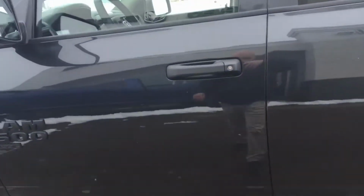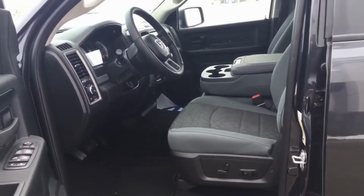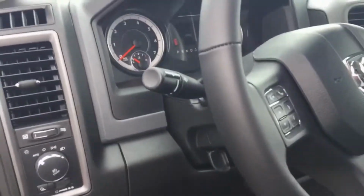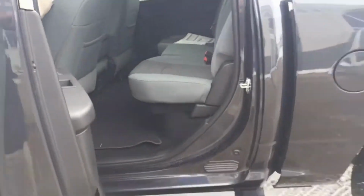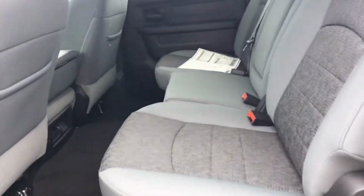If we open the doors real quick, you're going to see the 20-40 bench seat with the flip-up console. Steering wheel with the steering wheel controls in here as well. And we've got the 8.4 Uconnect touchscreen in there too. Does have the bigger area for the back seat as well. Opening up, you will see that it is a cloth bench in the rear as well. Got a nice little flip down armrest with some cup holders in it.